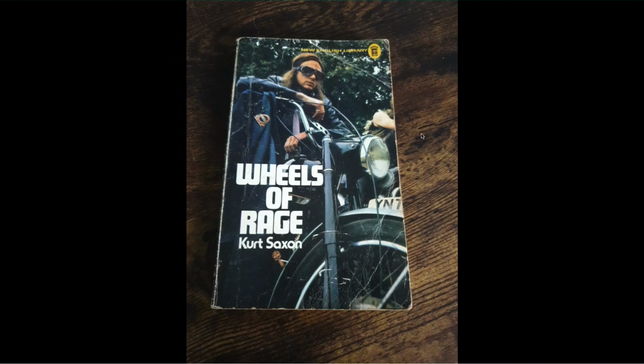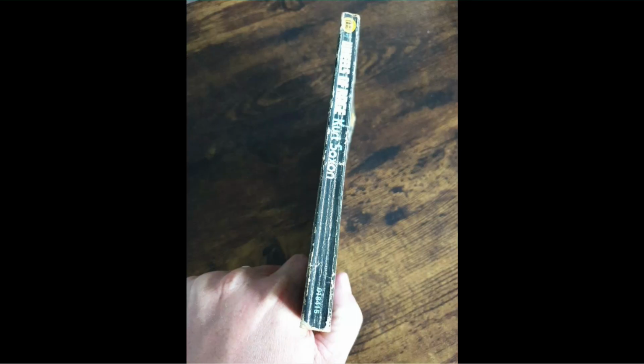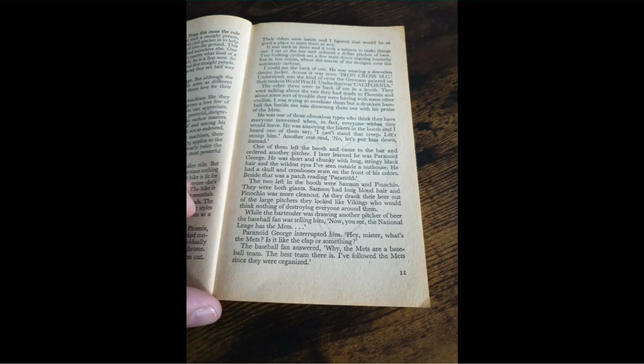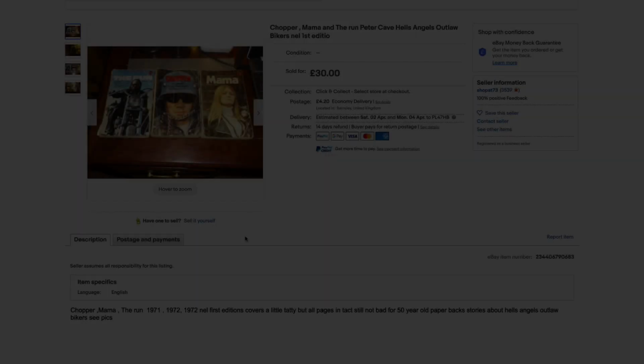This is still on the NEL trip here. We got Kurt Saxon, Wheels of Rage. So I'm pretty sure Kurt Saxon wasn't his name, whether it's Peter Cave or one of the many pseudonyms. Once again, I can be corrected down below, but this one went for good money, and it's hardly in great shape. Look, £32.99 that one sold for.